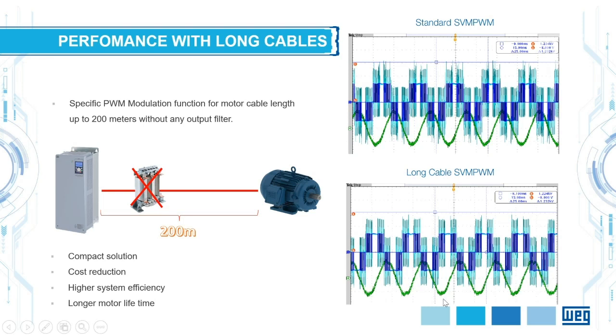We can see here in the second graphic that with this modulation active, the voltage peaks do not reach the limits that are defined by the motor, and so the drive is capable of operating the same motor with the same voltage with a maximum of 200 meters. Okay. In these conditions, there are several benefits with using the functionality.